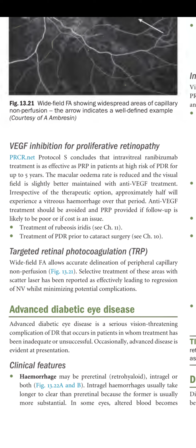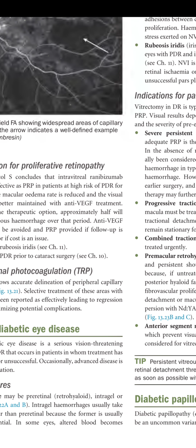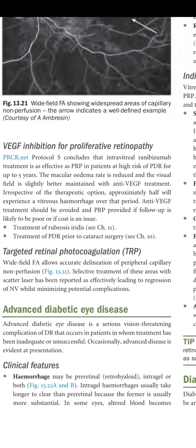So what are the clinical features of advanced diabetic eye disease? Hemorrhage. Hemorrhage may be pre-retinal, retrohyaloid, intraocular or both. Intraocular hemorrhage should usually take longer to clear than pre-retinal because the former is usually more substantial.